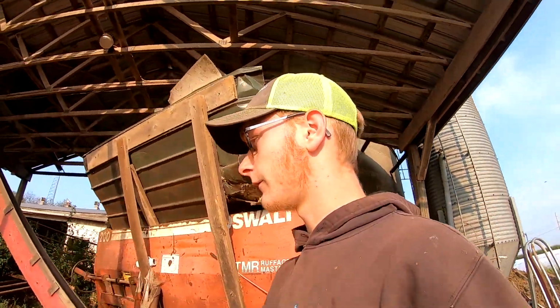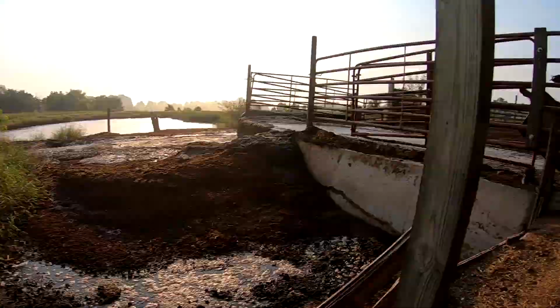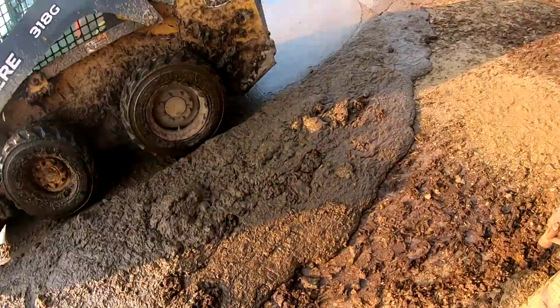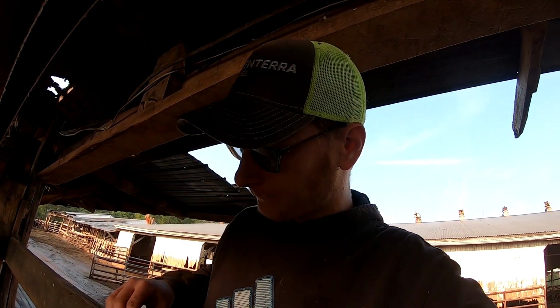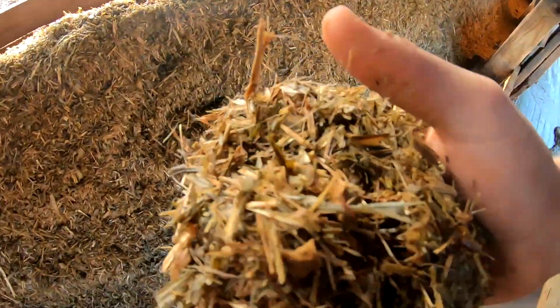I'm about a third of the way done scraping her out into here. But we got the feeding done. It's all in the bunk now. And so we run it through the mixer to mix up. We got some supplement. I didn't show you guys that, but mix that up in with the triticale and corn, and you got a nice mix here.